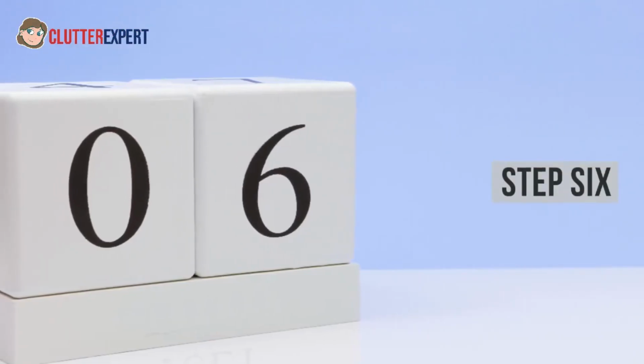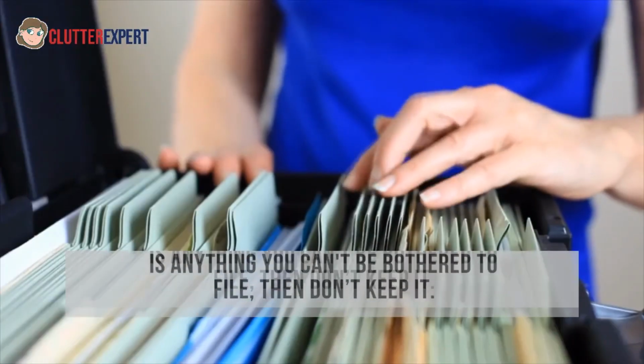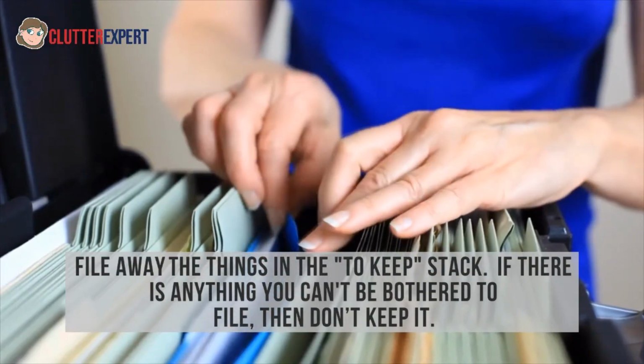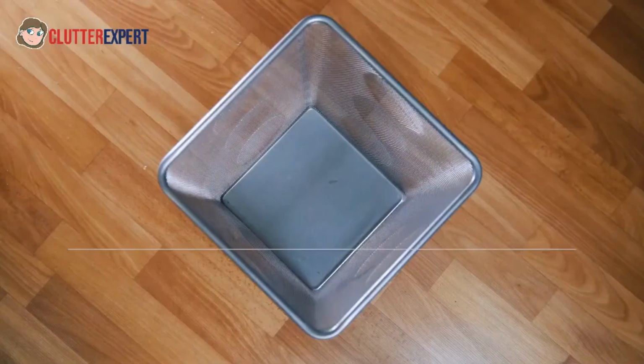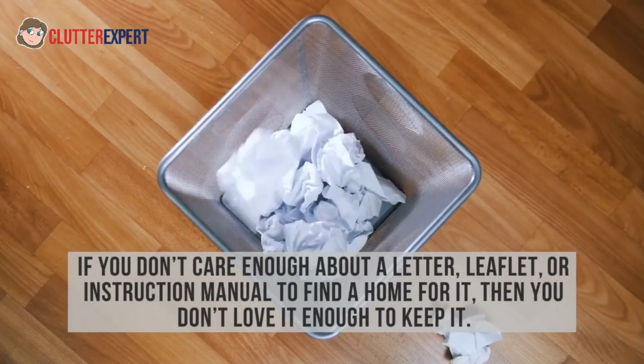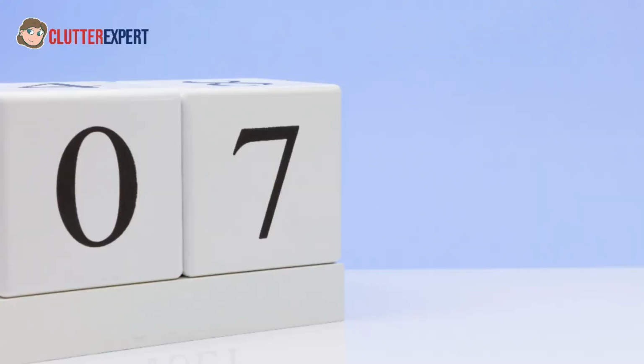The 8-step Paper Clutter Rescue Plan, Step 6. File away the things in the to keep stack. If there is anything you can't be bothered to file, then don't keep it. If you don't care enough about a letter, leaflet or instruction manual to find a home for it, then you don't love it enough to keep it.